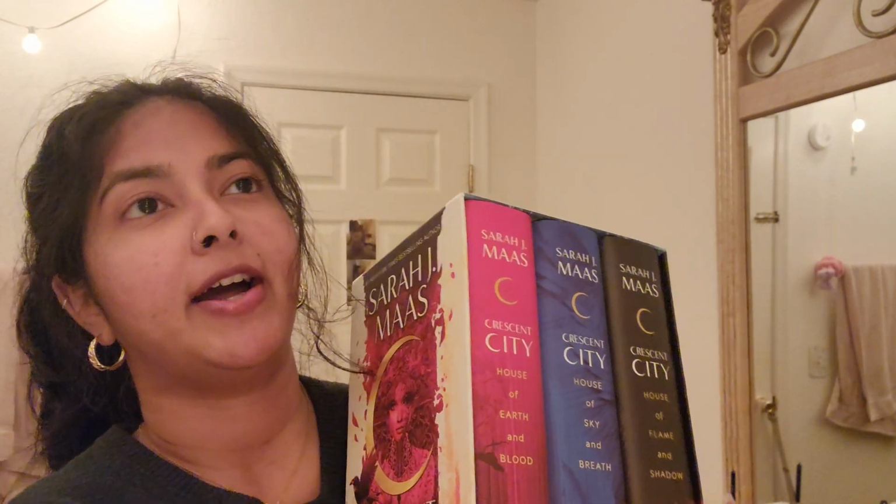Then my wonderful, sweet, lovely boyfriend surprised me and bought me the first 3 books in the Crescent City series by Sarah J. Maas. We have House of Earth and Blood, House of Sky and Breath, and House of Flame and Shadow. Now I have every Sarah J. Maas series that she's published so far, and I still haven't picked up a single one. So this year, we're going to change that. We're going to read Throne of Glass and hopefully get to ACOTAR, and then hopefully get to the Crescent City series.